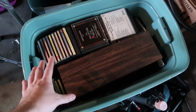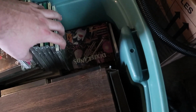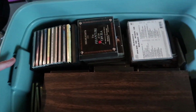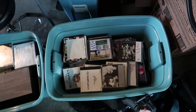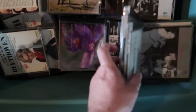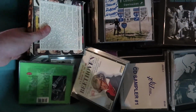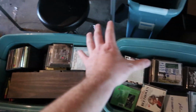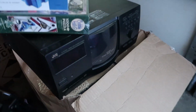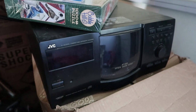And then this whole bin right here is filled with CDs, filled to the brim, right? I haven't looked any of them up. Not only is this filled with CDs, let me set the camera down, but the one underneath is also filled with CDs. I just snagged every single one that they had because the price was good, right? They were originally asking 25 cents a CD, but I said, hey, if I bought all of them, plus this thing right here, it is a JVC 200 disc changer. No remote. They said it works.